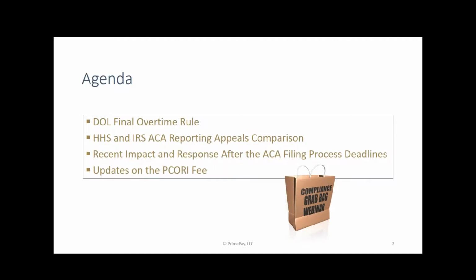We have seen the rule's impact on business owners already. Employers are starting to get the information as it was laid out in May, really trying to understand from a practical basis what its impact means. I think it's important as a benefits broker to fully understand what this overtime rule means to your clients, because you can bring a great amount of value to the conversation.